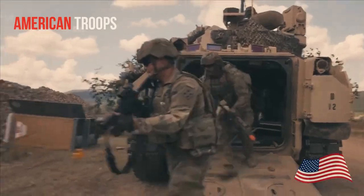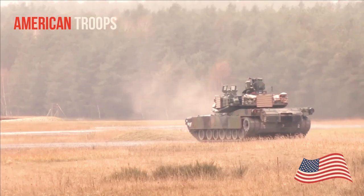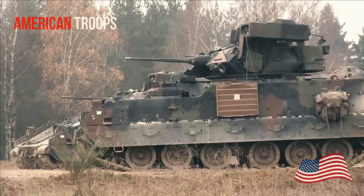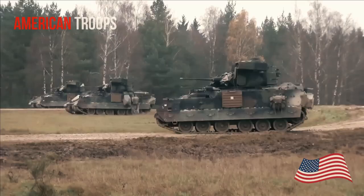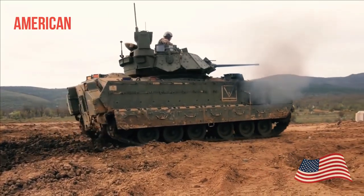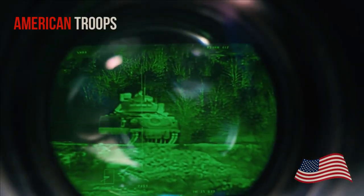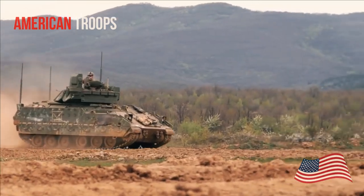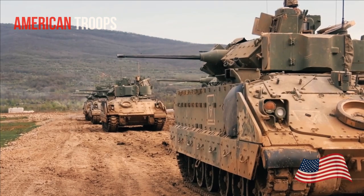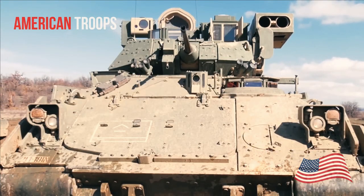equipped soldiers as passengers. In the year 2000, the total cost of the program was $5,664,100,000 for 1,602 units, giving an average unit cost of $3,166,000, or $5,500,000 per unit in 2022. The Bradley is equipped with the M242 25mm autocannon as its main weapon.